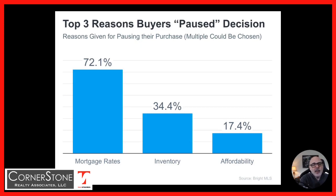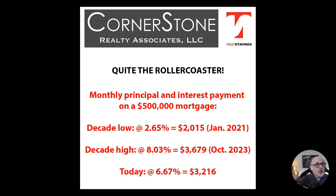The good news is expectations are that these concerns will significantly ease up in 2024, making it a more promising year for buyers, and especially mortgage rates. Let's talk a little bit more about that. It has been quite the roller coaster for people over the last few years.